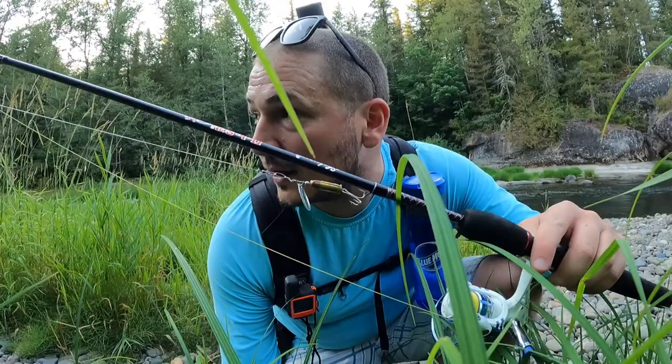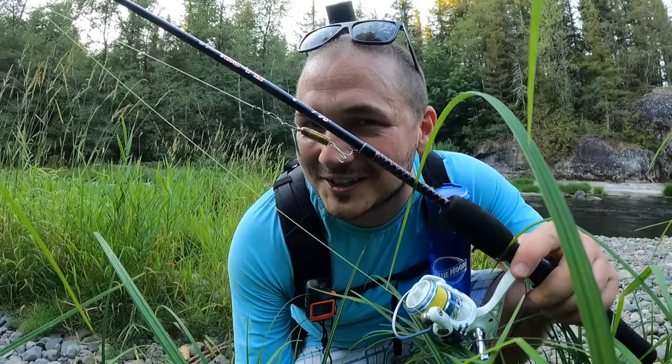A lot of you guys have asked me, by the way, where can we get the bullet lures? I make those myself. So that's a home-tied lure made out of an actual 25 ACP.